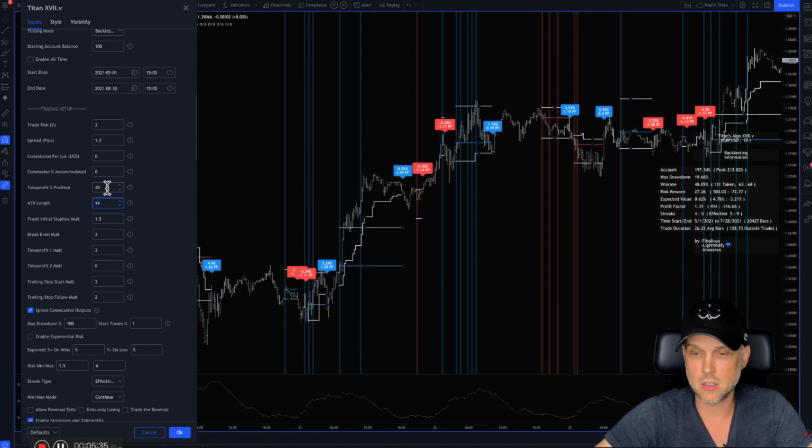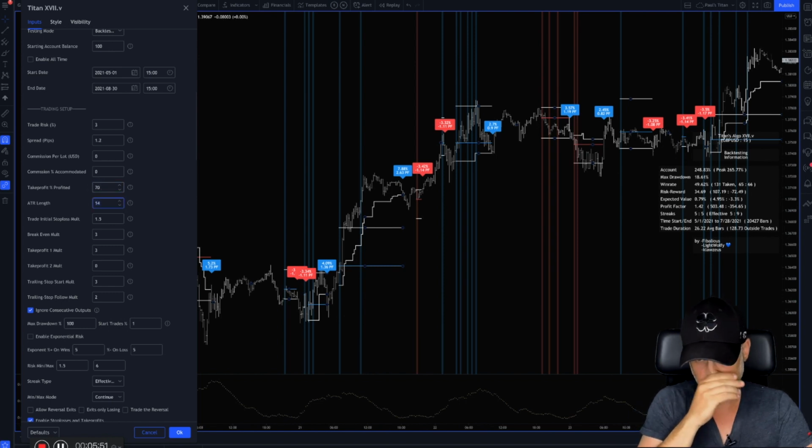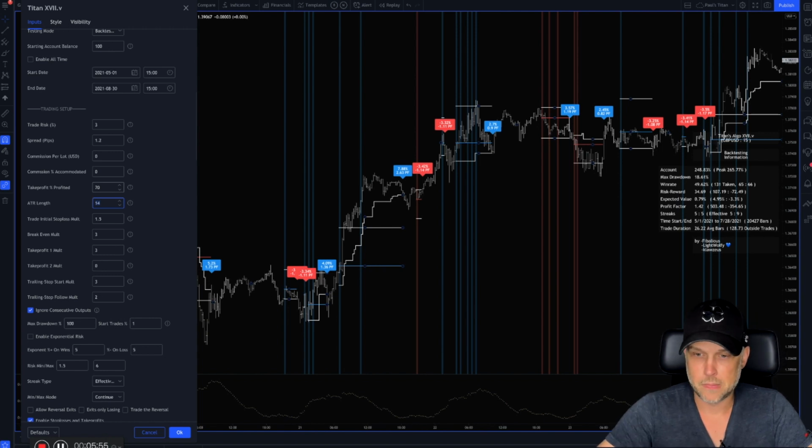It brings it down a little bit. Still pretty good numbers, but that brings it down, and I don't want to bring it down. I'd rather go up. Let's go to 60%. What happens then? 60% of the trade gets closed, so I'm going up now. Let's go to 70%. 70% of the trade gets closed at take profit one. We're still climbing up. Let's try 80%.